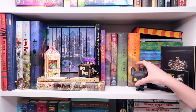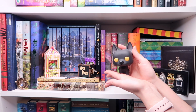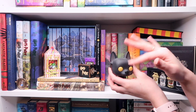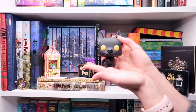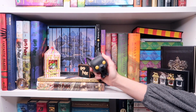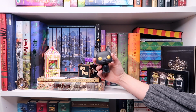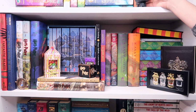Let's start with the knickknacks. We do have my little Sirius Black Funko in his little doggy form. He's dusty. I'm sorry, Sirius Black. But he's just so cute. I adore him. I kind of want to get another one of these and paint the eyes red to have an eclipse, you know, for Mia Corvair. But then I have to find a black cat, which I feel like can definitely be done.